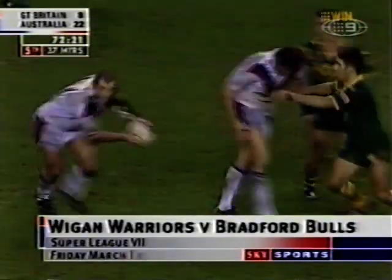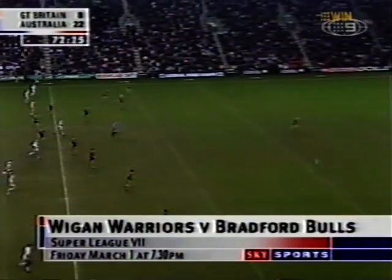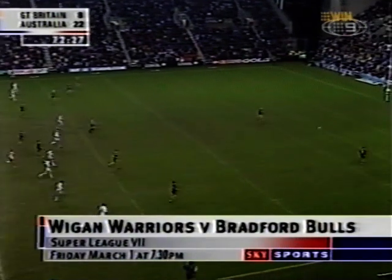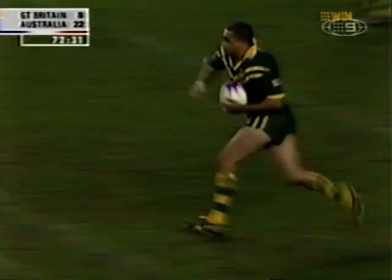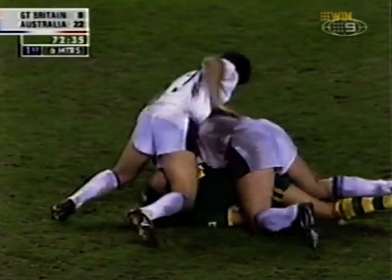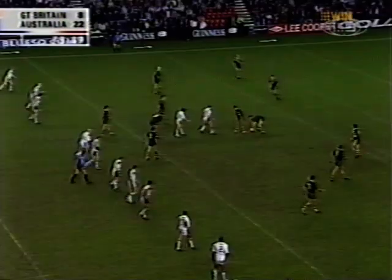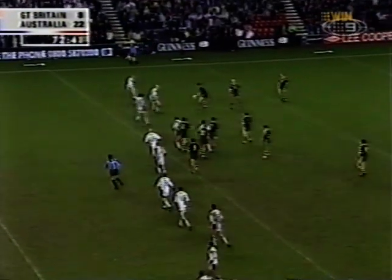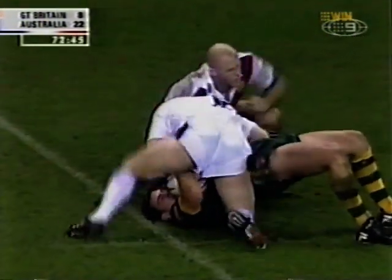It's on Sky Sports and it's a 7:30 start. And then we'll be back with you for Super League 7. And what a start we have, the repeat of the grand final, Friday, March the 1st at 7:30, also on Sky Sports. So we will be gone after this, but hopefully not forgotten. And we'll be back with you early in the new year. And let's hope that the Bulls can follow on from St Helens and give the British game a terrific start to the campaign, just as the Saints did last year.